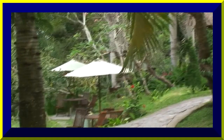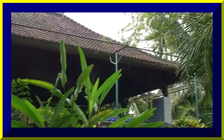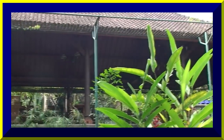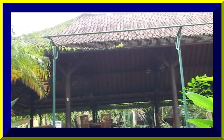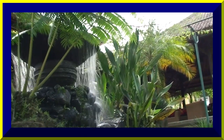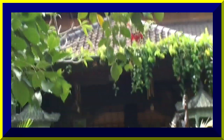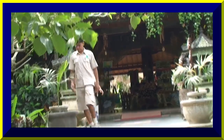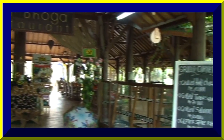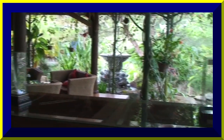Another place to stop and rest. Well, we're back to where we started. We've done the whole circuit. The restaurant with its animal shows. Quite a good tourist boutique here as well, selling souvenirs of the Bali Zoo. Not a bad place to finish up after a long afternoon's walk.